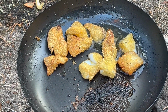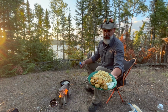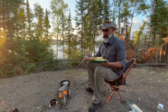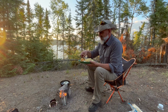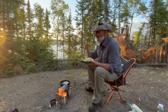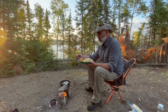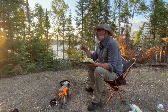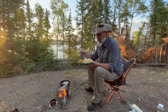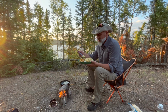I'd say those are just about done. Let's eat some fish. Check this out. That is way too much food. Let's see how this fish is. I've been thinking about this for a long time. That's as good as the anticipation. Man, that's good. I hope I eat so much this week I get sick of it.